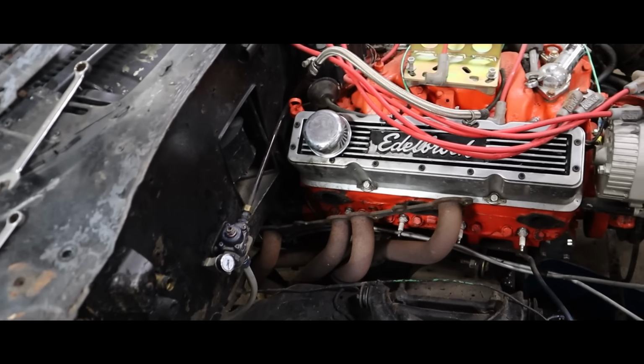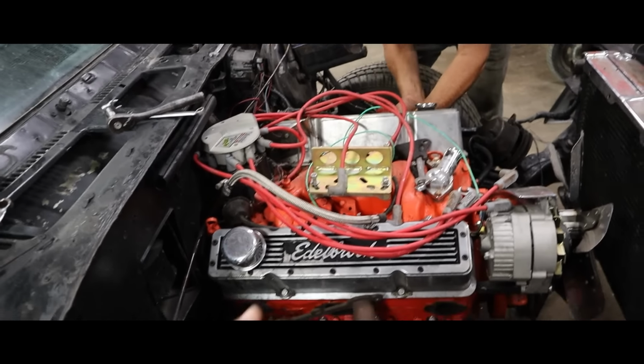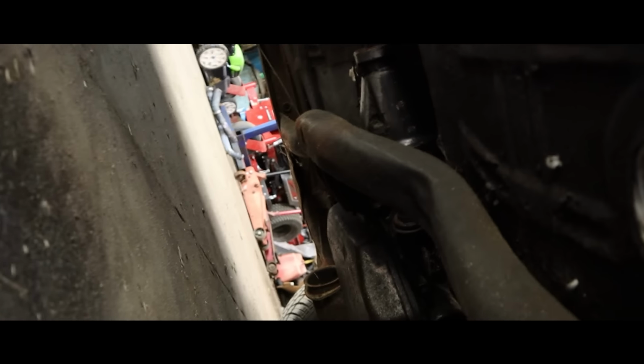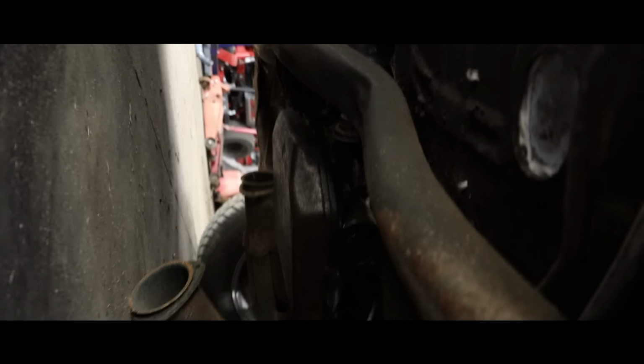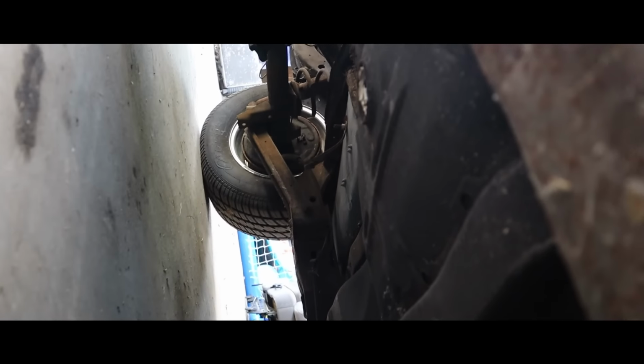To go down underneath. There's a couple wires, motor mounts, header over there, and then we're pretty much done up here. So I'm gonna look underneath here. There's no shifter hooked up. Obviously, like I said, no drive shaft in it. The underside of this car looks pretty good, actually. Yeah, it's not bad at all.